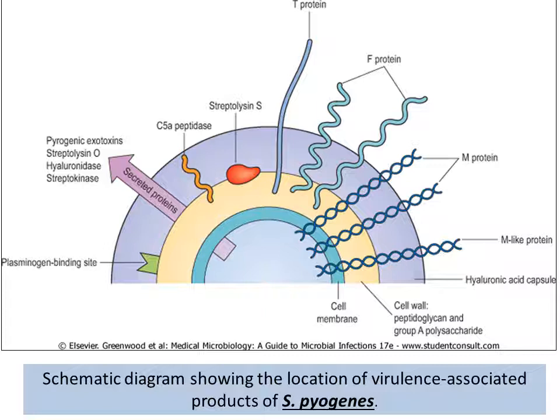So, for example, you can see M protein and M-like proteins are right from the cell membrane all the way through. So they are hanging out outside looking for some attachment. Then there are F proteins, and they are some other important aspect, for example, some of these toxins. But remember the word I'm going to talk about today, exotoxin. This means exotoxins are secreted, exited, as compared to endotoxin, which is a part of this bacteria. Make sense? So you can see it's called secreted proteins. So all those pyrogenic exotoxin, Strep O, hyaluronidase, streptokinase, they basically are secreted out, and your body will make antibodies against them.